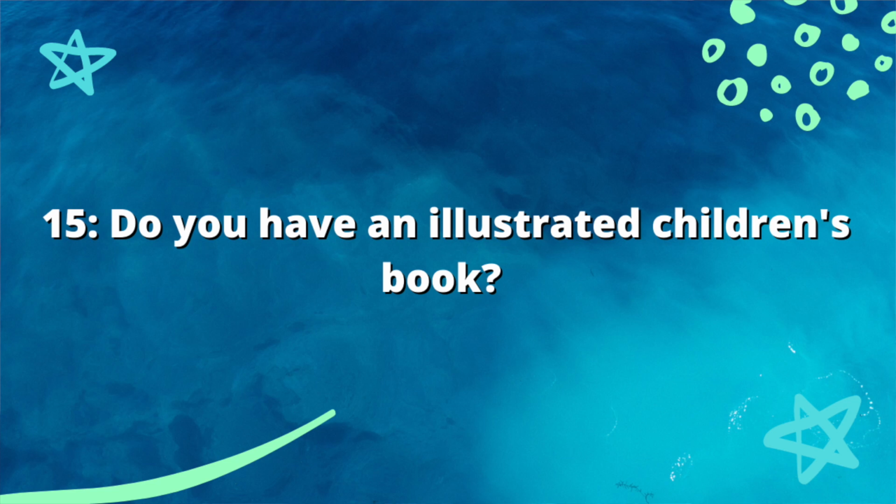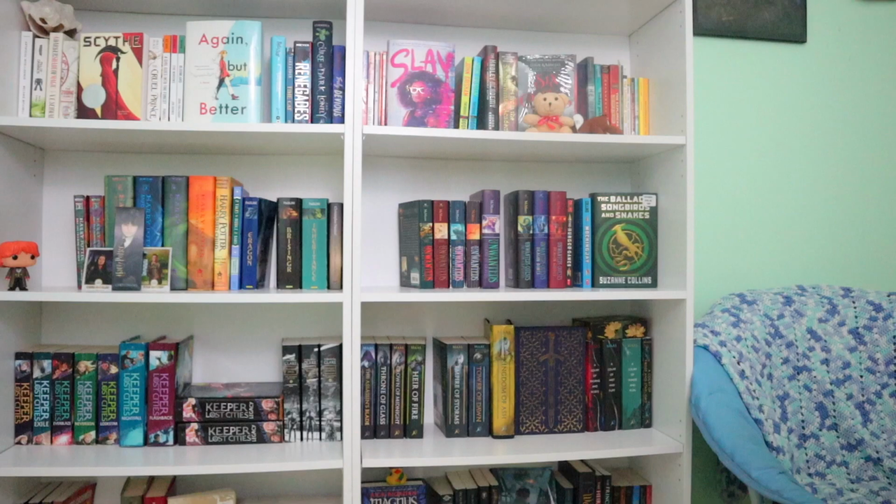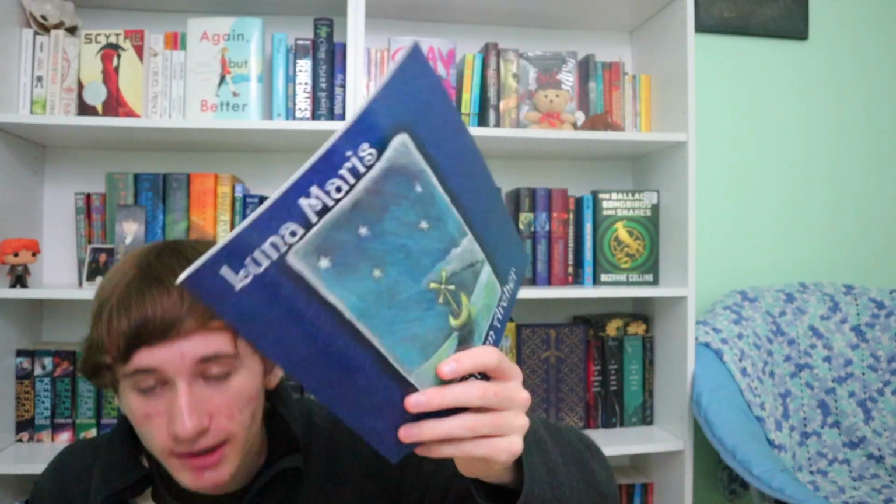Do you have an illustrated children's book? Hold that thought. Okay, I'm gonna go find it though. Alright guys, I am back and I got an illustrated children's book, or it's just a picture book basically. I bought this when I was in the mountains, and it's about this octopus in the moon or something, and it's so cute. I just love it. It's filled with little cute illustrations. I don't know if that completely fits the prompt, but it is a children's book. It's illustrated. I don't know if it has to be a chapter book or something, but it's a picture book.